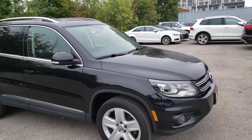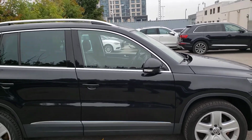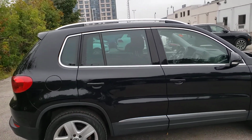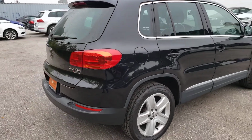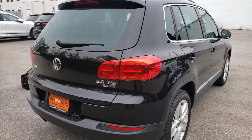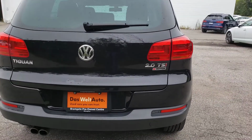I did paint thickness verification throughout the vehicle and there is no signs of repaint or major accident damage, anything to that nature. Everything looks pretty good. There are a few very minor scratches here and there, but for the most part, everything looks pretty good. As you can see, taillights look good, rear fascia looks good.